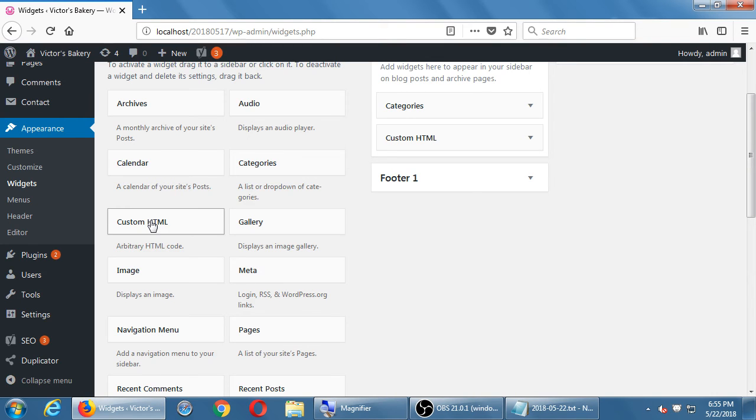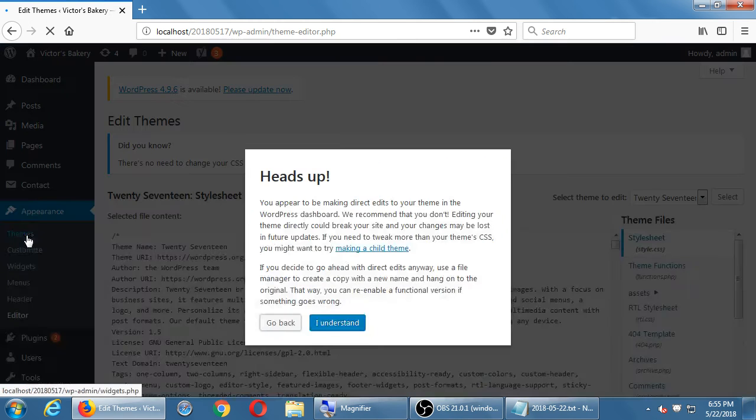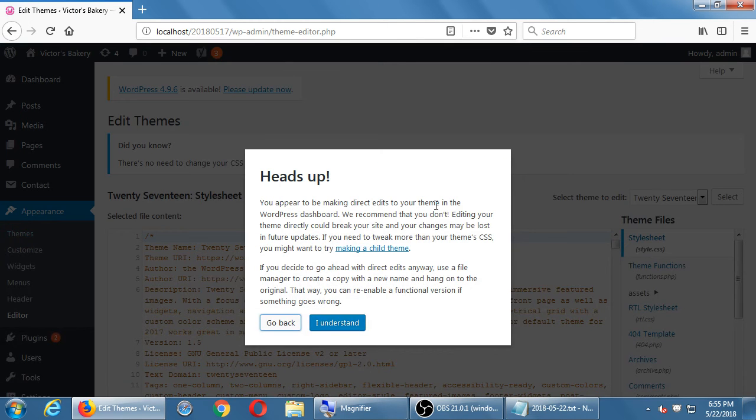In the pretty interface here, all of this is safe. When you do your updates, all of that's safe. What's not safe is right here when you go to the editor. I think it even tells you when it pops up. Heads up, you appear to be making direct edits to your theme. We recommend that you don't. Editing your theme directly could break your site, etc. And your changes may be lost in future updates. If you need to tweak more than your theme CSS, you might want to try making a child theme. So I'll make a note of that in a moment.